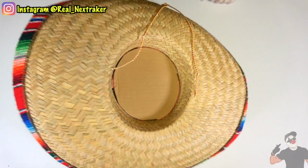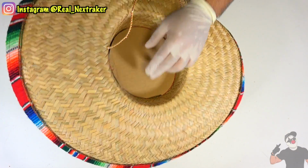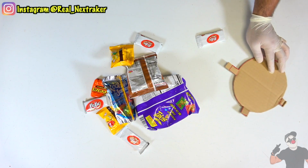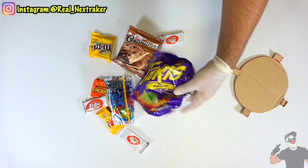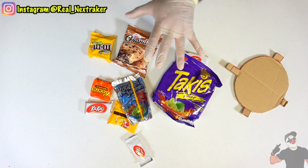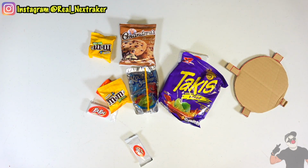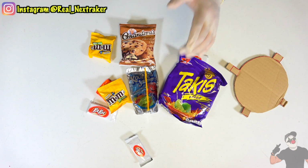And once you're in the movie theater, guys, just remove the piece of cardboard and dump everything out. Look at all the snacks. It's perfect. I know I definitely won't be hungry if I sneak these into the movie theater, and at a cheap price, guys. So you'll definitely save money with this method.